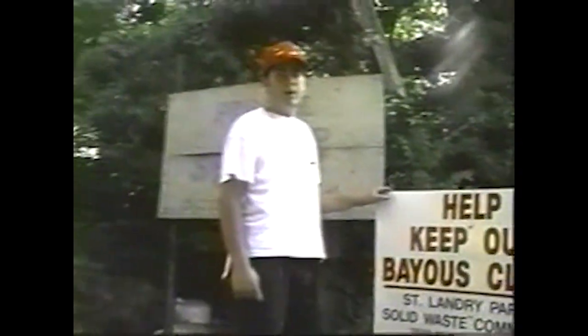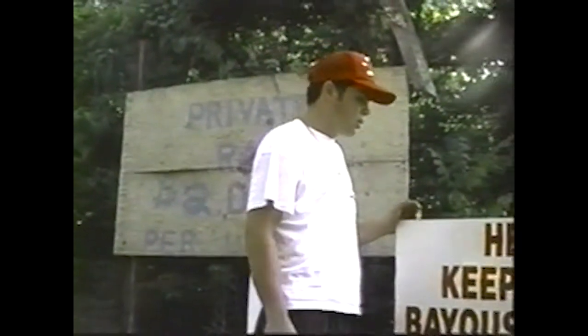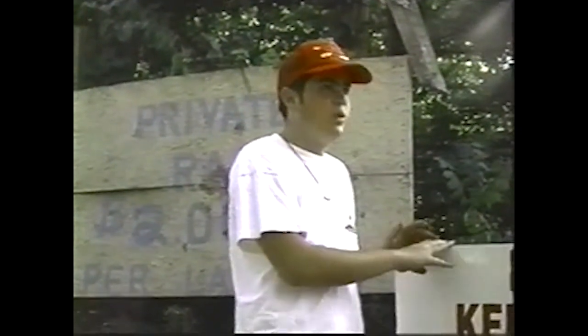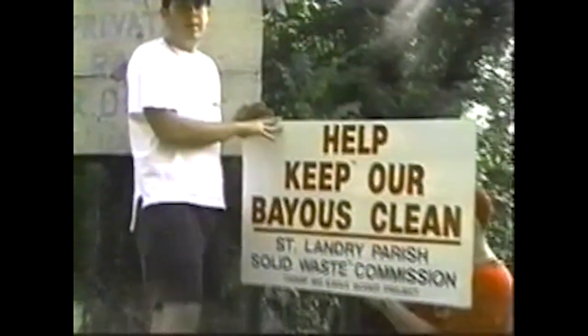I'd like to thank Mr. Gary Bonvillian, Mr. Julian Kurtz, and Mr. Byron Briggs for their help. And what we're doing is we're putting these signs up at 15 different boat launches throughout Santa Ana Parish. And we want to remind you to please help keep our bodies of water clean.